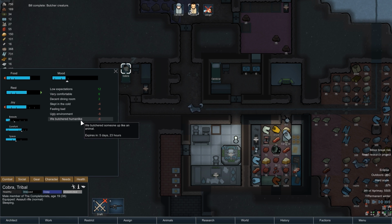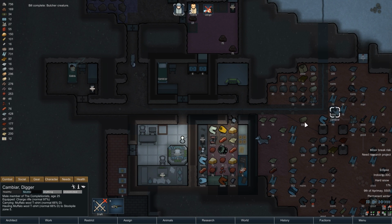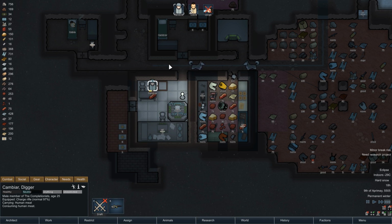We now have 3 corpses butchered and quite a bit of equipment salvaged, including a power armor that definitely looks intriguing. However, since neither one of our colonists are frontline fighters at the moment, we are not equipping it just yet, but we'll definitely keep it in mind for any future combat scenarios.